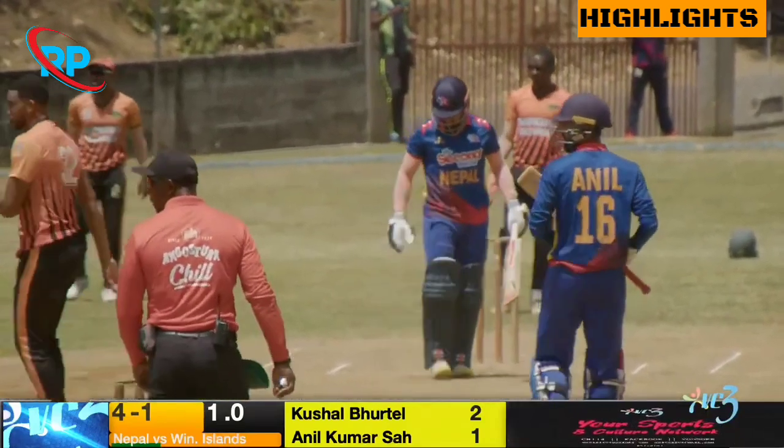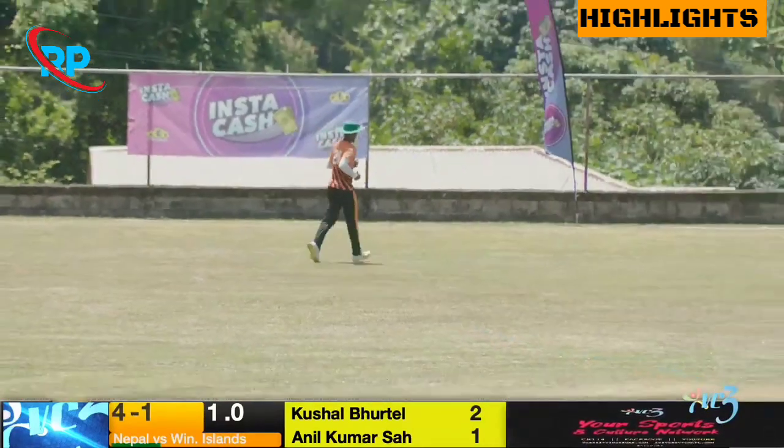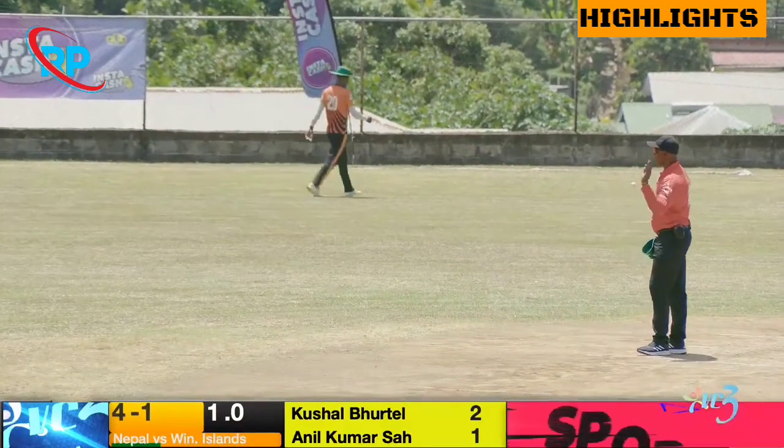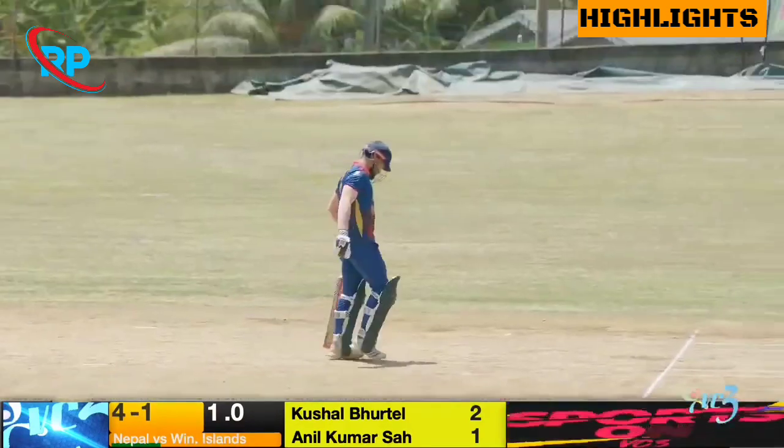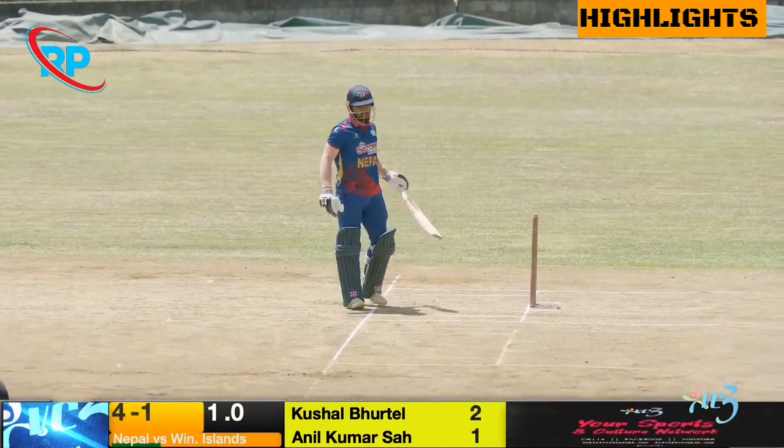Driven sweetly through covers by Botel. He likes it coming onto the bat. That was pitched up, and he drove it in the approved fashion past extra cover, who just watched it go past him and into the fence for 4. The total now goes on to 8.